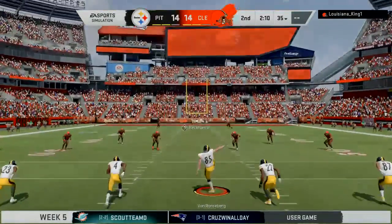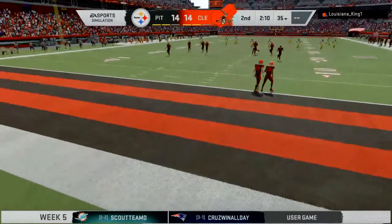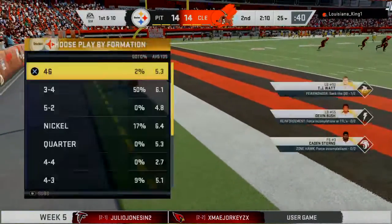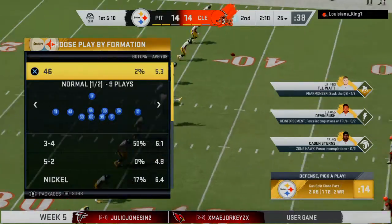14 now as he sends this one away. And this will not be returnable. It's out of the back of the end zone for a touchback.